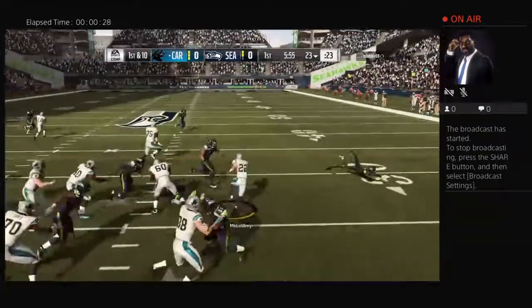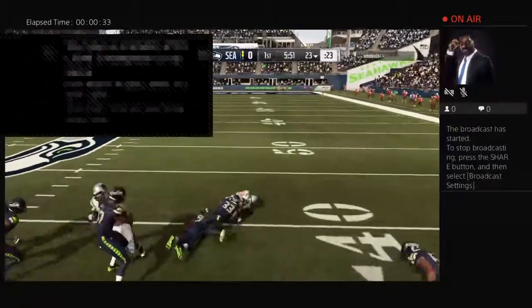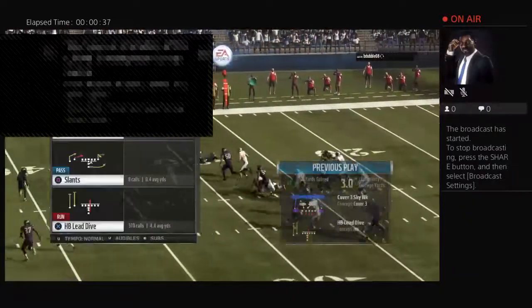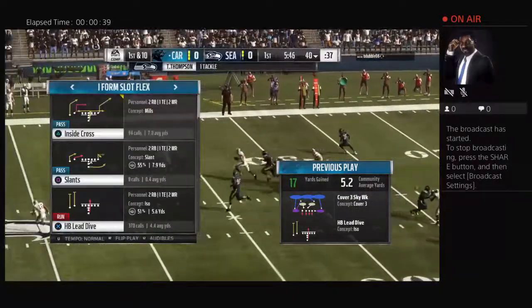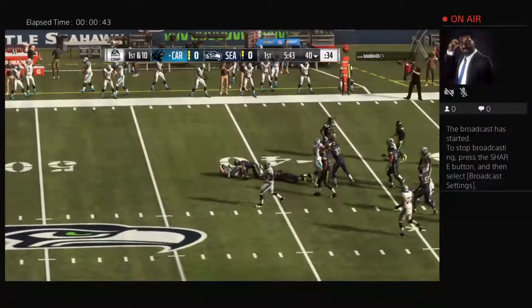First carry for Christian McCaffrey. And he takes this up to the 40-yard line before being corralled. Successful start to the drive, 17 yards, and moves the sticks. And there we see an early burst that makes him one of the leading rushers in the league.